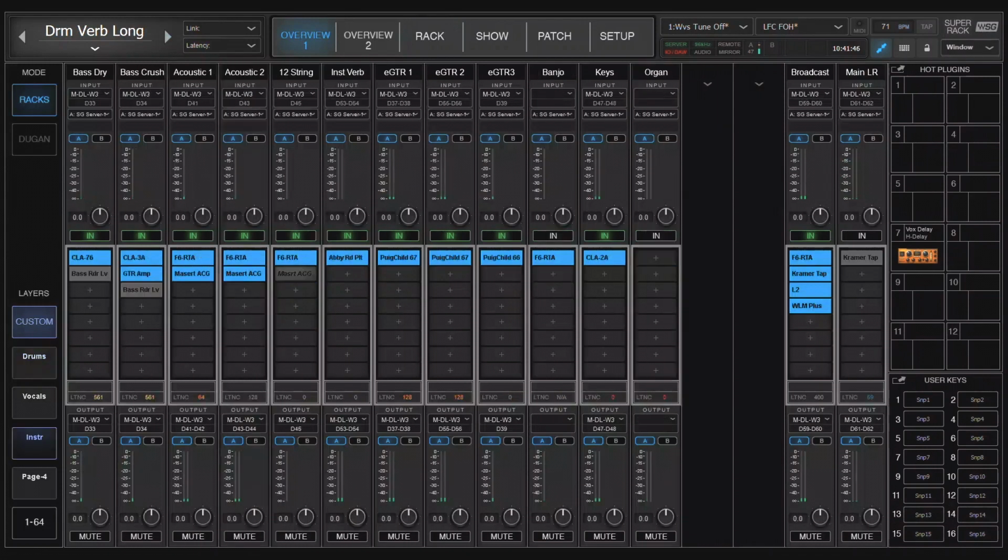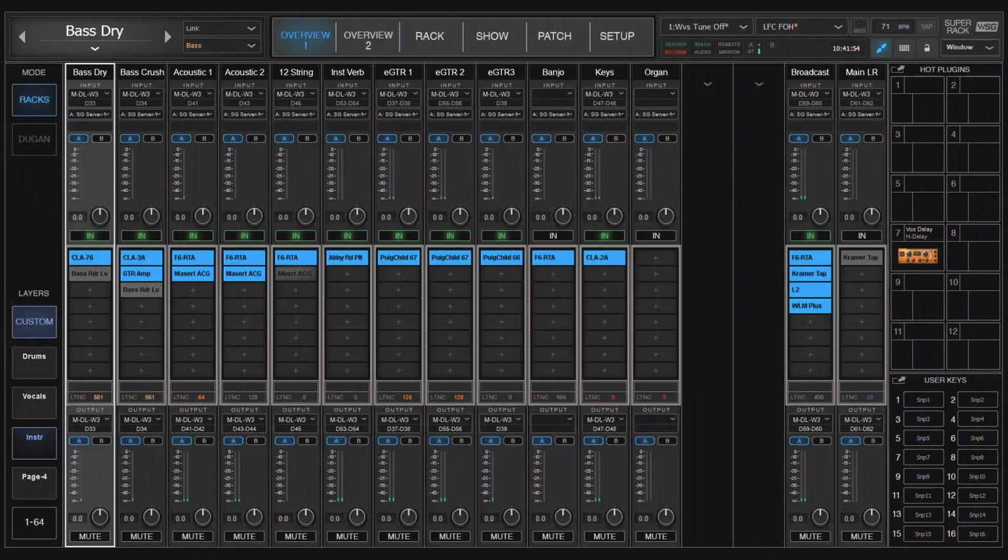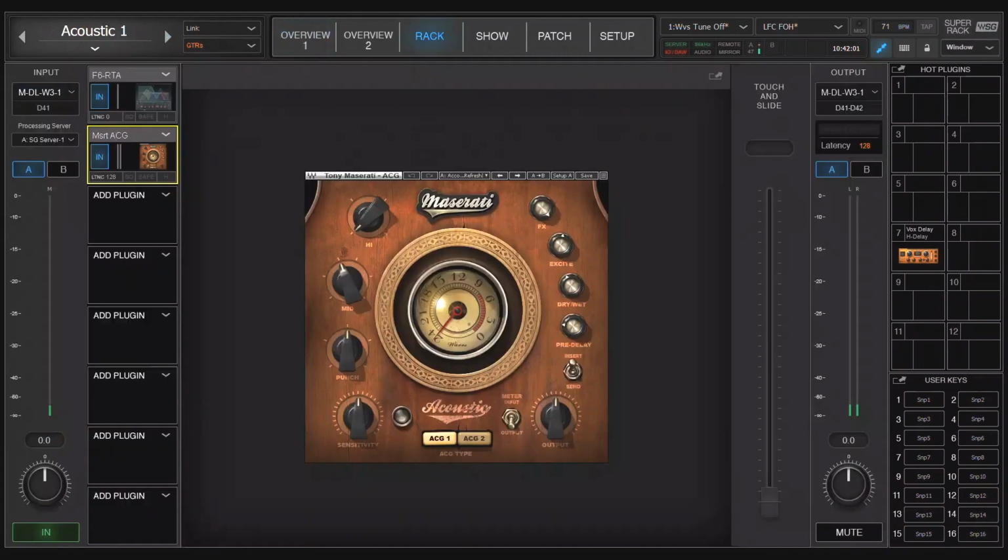Instruments, we pretty much use the F6 RTA across the board on just about everything. CLA76 on a lot of things, and we've got a few others running around. Our acoustics, we also use Maserati, which is one of the acoustic plugins we really like. You just like the sound of it. Helps to level everything out so it sounds nice and even.